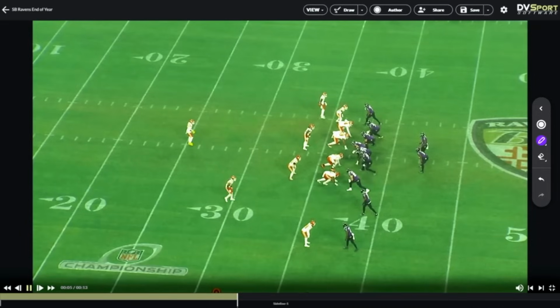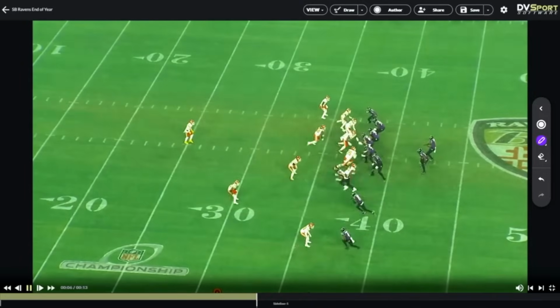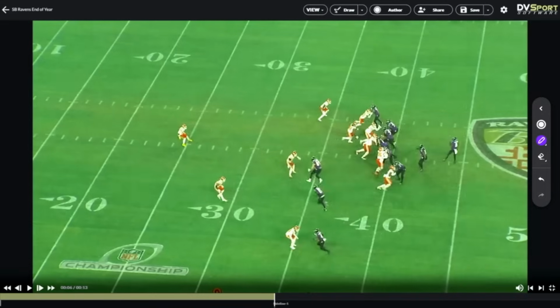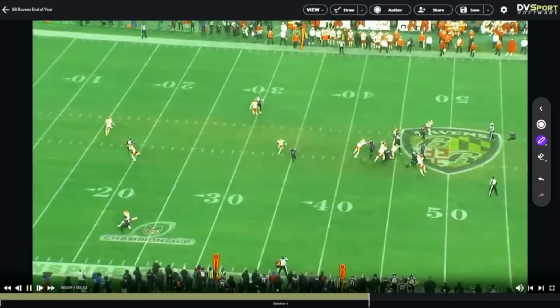Whatever it is, we've seen a couple of those now where they're trying to do something that makes sense. We're trying to clear out an area, bring an extra guy to an area to clear out, but both times they've kind of run this wheel or shoot. That guy never gets through there fast enough to be able to clear it out for the guy that's coming over the top, and now it just becomes a jumbled mess.